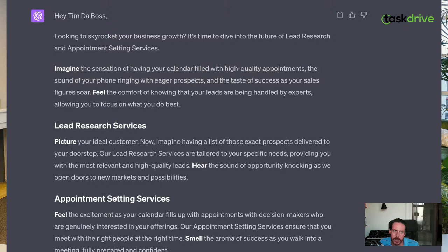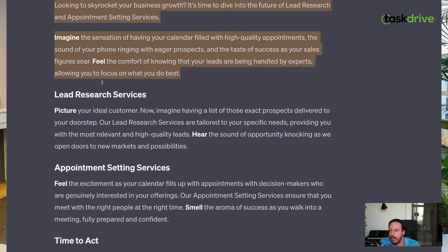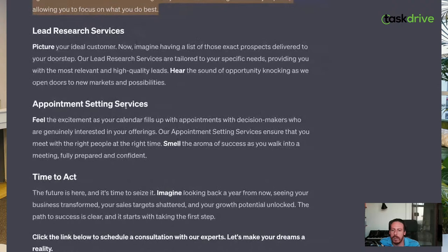Feel the comfort of knowing that your leads are being handled by experts, allowing you to focus on what you do best. That's exactly what we do. I don't know how it knows, but it knows. And then it gives you the two services, lead research services. It tells you to picture your ideal customer. Now imagine having a list of those exact prospects delivered to your doorstep. Our lead research services are tailored to your specific needs, providing you with the most relevant and high quality leads. Hear the sound of opportunity knocking as we open doors to new markets and possibilities.